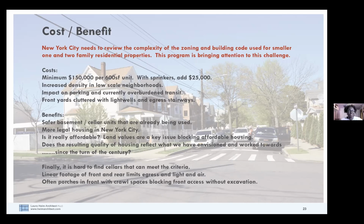Mm-hmm. And so that's where it would be ideal if we could work on a solution to create these additional units, but employ a method that is not so rote. There has to be some way to execute it where it's not clinical in its approach. Because of what you point out, there are so many different variables, it's crazy.